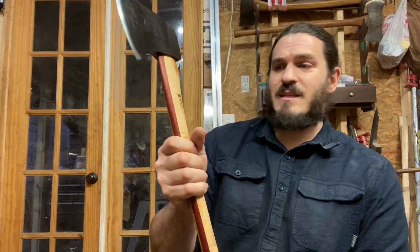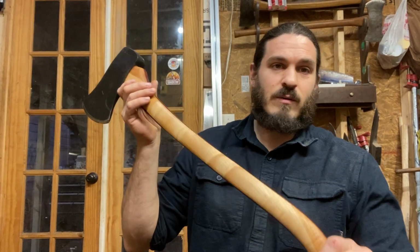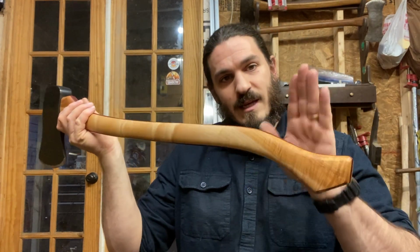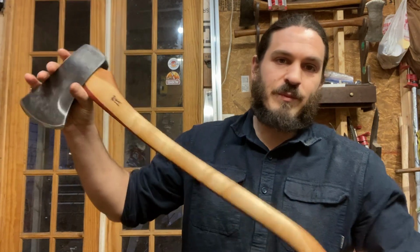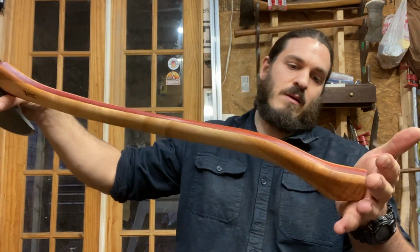I really do like this handle. This is, I mean, top 5 most comfortable handles that I have ever held. Makes me want to get a hickory handle from him. I don't know if he sells his handles or not, but golly, this is top 5 most comfortable handles that I have ever used right here.